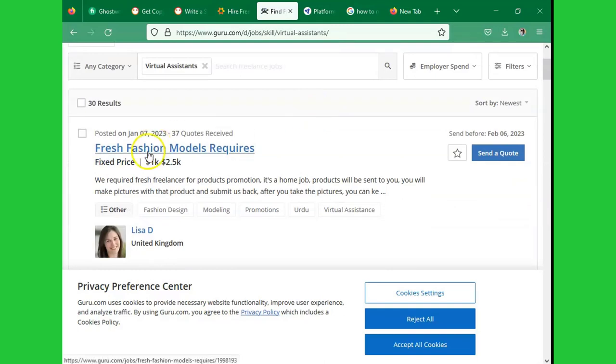And you can see here, we require a fresh freelance for product promotion. It's a home-based product, will be sent to you. You will make pictures with the product. So that's it. And this fresh fashion model required. So, and the price they are giving is between $1,000 and $2.5.